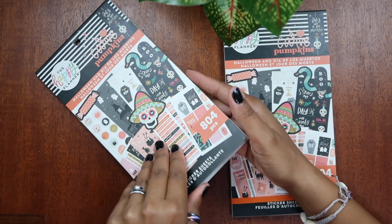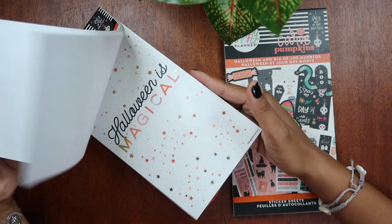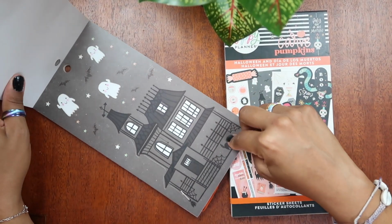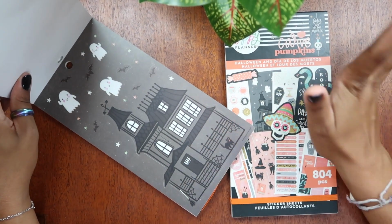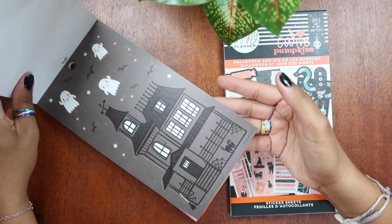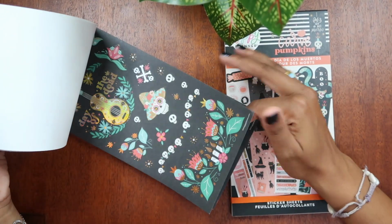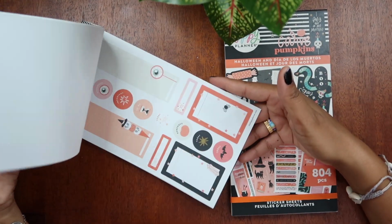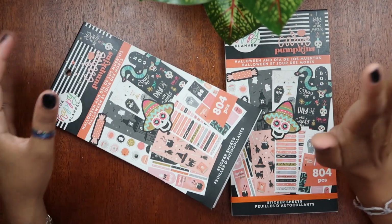Putting all of that to the side, I bought this for this because there was only one house, and it's so crazy, it's so ridiculous, but that was my reasoning. And I was so afraid of using this, and I really wanted to use it. And I really love the color scheme of this. I love that there's a Dia de los Muertos page. It's so cute. I'm just obsessed with this. Every single page of this, I'm obsessed.